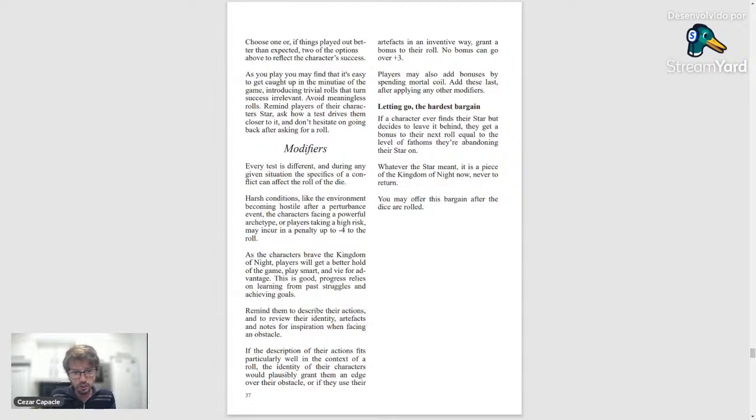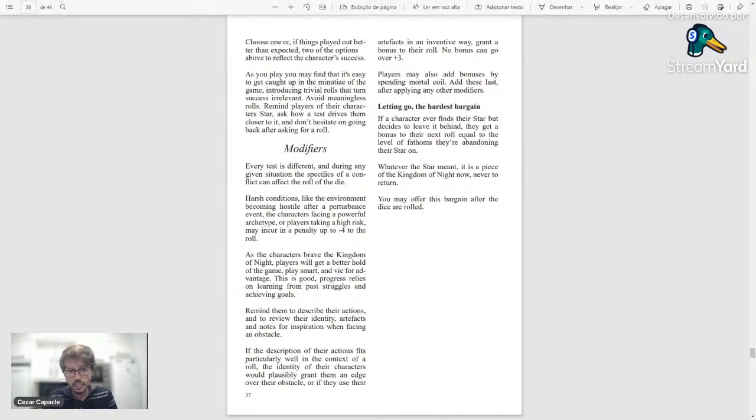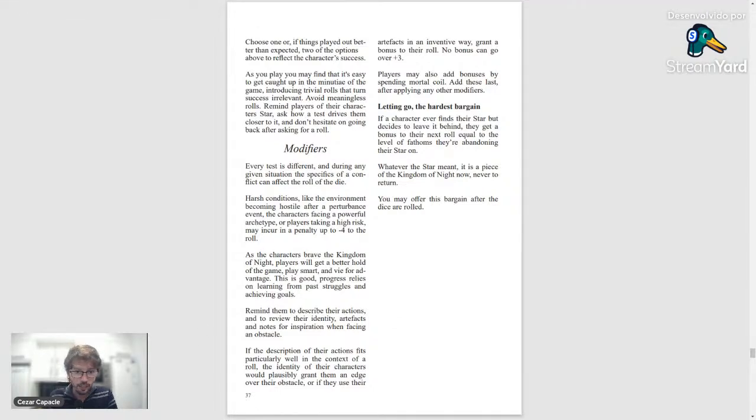Modifiers, harsh conditions, penalties, okay. The description can give you an edge, bonus and penalties. And there's also mortal coil as an option.